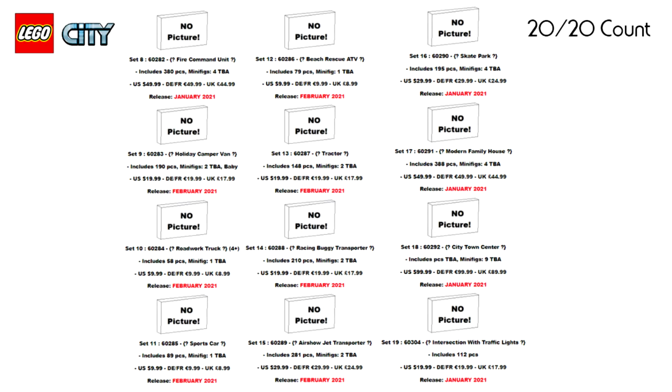Next, we have probably one of the more interesting sets, at least in my opinion. I like how this one looks. We have set number 60283, the holiday camper van, that includes 190 pieces, 2 minifigures, and a baby, and that will retail for $20 in the United States in February.